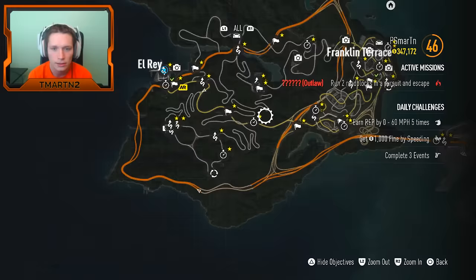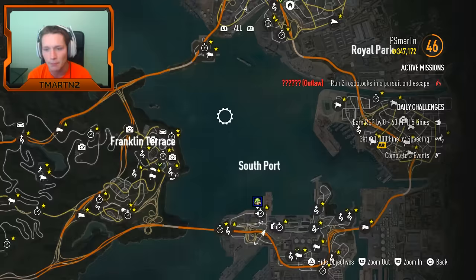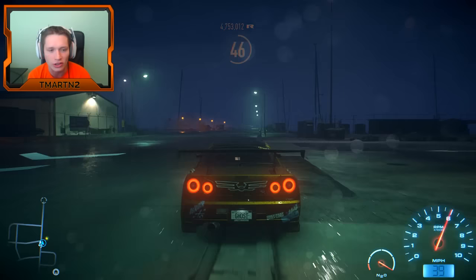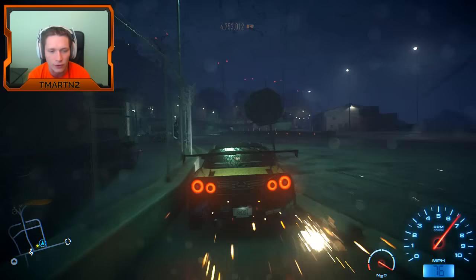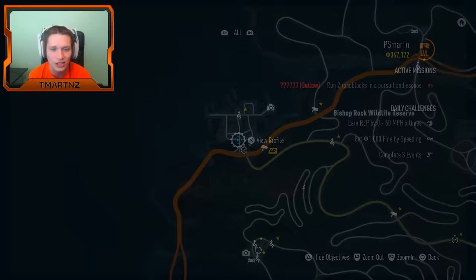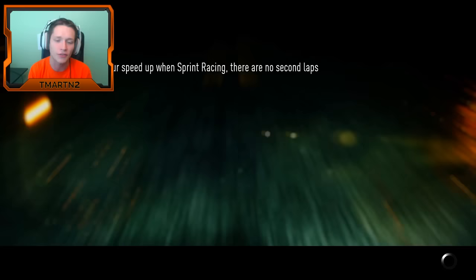All right, so this is going to be a problem. Run two roadblocks in a pursuit and escape. We've tried this before and we couldn't figure it out. I think I'm going to have to look it up because we tried this and we ran a cop around in circles and worked up our heat to the highest heat level for a ridiculous amount of time. It was a very, very long time and it didn't work. So I think we're gonna fast travel into town over here. We'll just say we'll teleport to the garage. I'm gonna look this up, see what we have to do, and I'll see you guys in a sec.